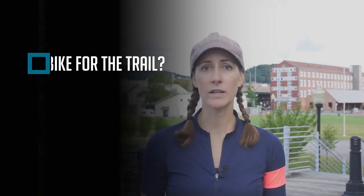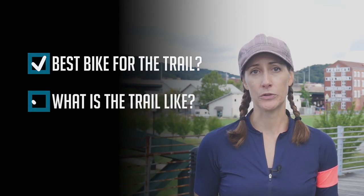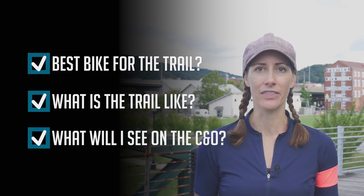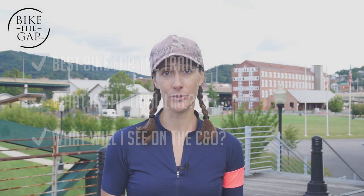Our riders usually have a few basic questions about the trail before booking their tours, and you may have the same questions. A common question is, what type of bike is best for this trail? Another one is, what is the trail surface really like? And finally, what is there to actually see on the C&O? What is it like?